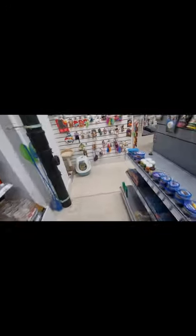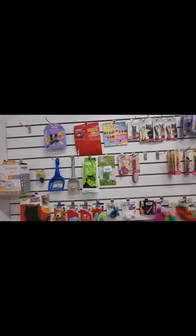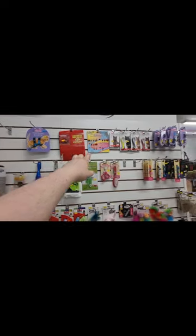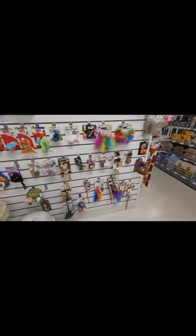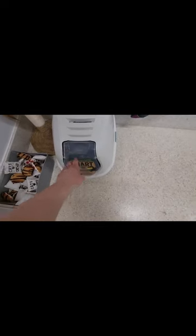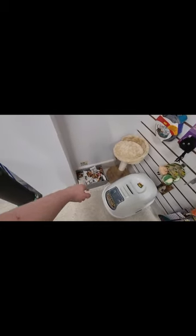I'll show you this wall in a minute, get the back walls done for the cats, and that way that's the cat section, dog section done. So we got cat harness, cat leads, cat toys, which are all there. Cat litter box. And then we got some catnip.